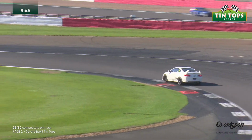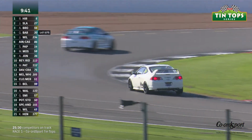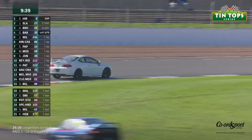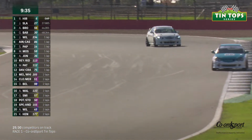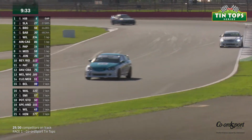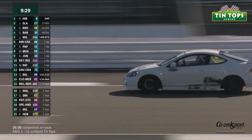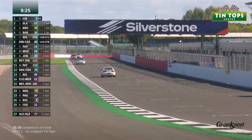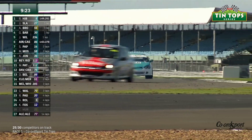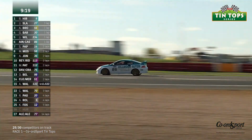Fastest car on track. Wow, I would imagine that is Danny Cassar out there. 102.944, quicker by about 1.5 seconds over anyone else. That's the 86 car that is clawing away quite enthusiastically at the gap between himself and James Wilson at the moment. Yes, he's not actually that far away. In fact, he's just got himself past, so they're on the same lap.